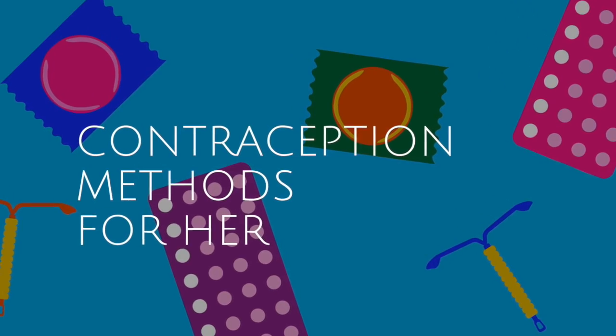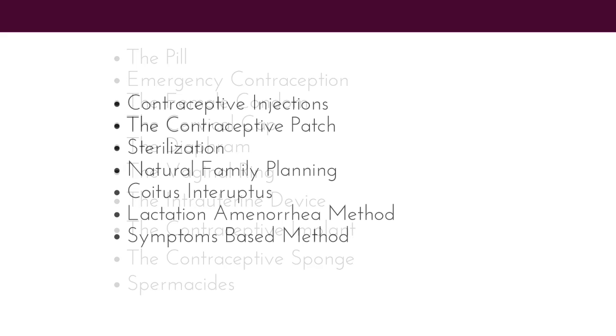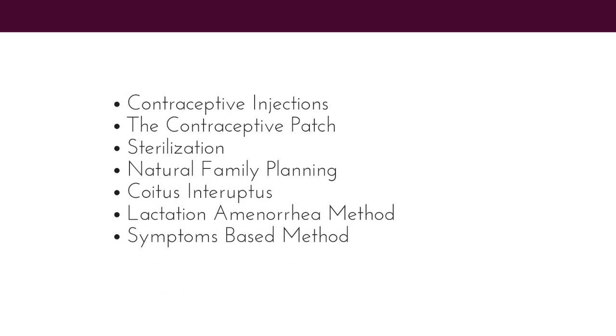Contraception methods for her. The pill, emergency contraception, the female condom, the cervical cap, the diaphragm, the vaginal ring, the intrauterine device, the contraceptive implant, the contraceptive sponge, spermicides. Contraceptive injections, the contraceptive patch, sterilization, natural family planning, coitus interruptus, lactation amenorrhea method, symptoms-based method.